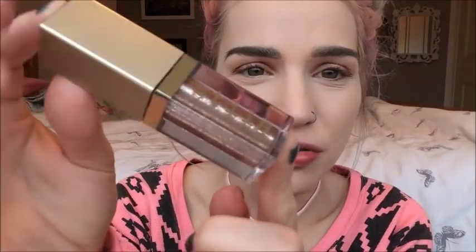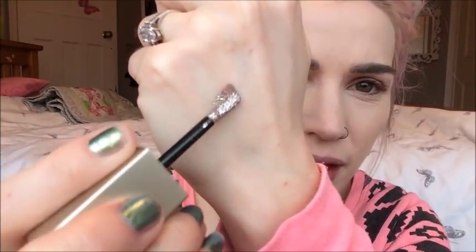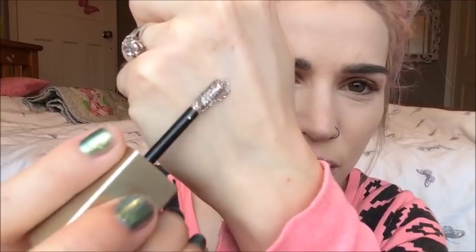Thank you so much again to Cara for sending this to me. What a generous gift. The packaging's beautiful. I'm sure you've seen this. I'm just going to do a little swatch. It comes with a paddle brush, I would say. I don't want to waste too much swatching it. Oh my gosh, look at that. It's a bronzy, champagne-y shade with little gold and silver glitters in it.